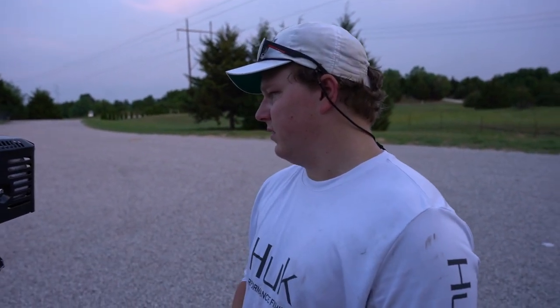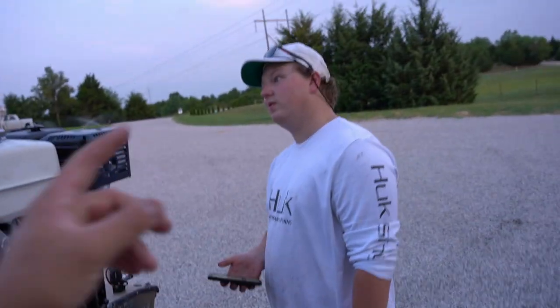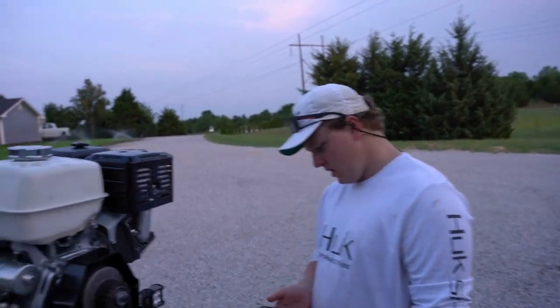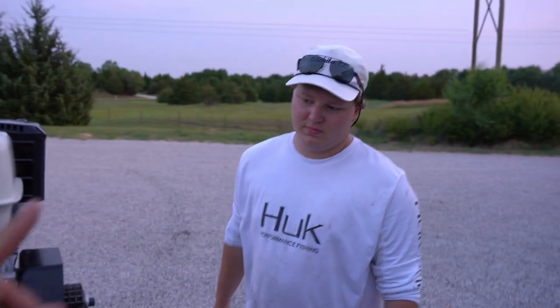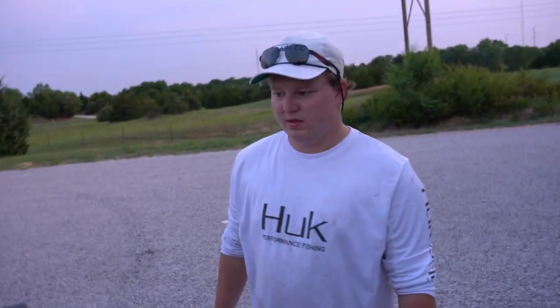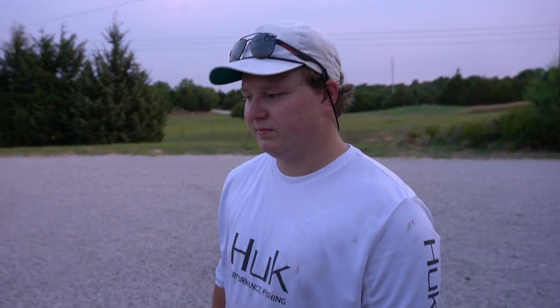And then we put $200 into the battery and the LED lights on it. And we're gonna have to buy the new throttle connection. That's probably another $100 or something. So $2,800, is that what we said? $2,600 total then.